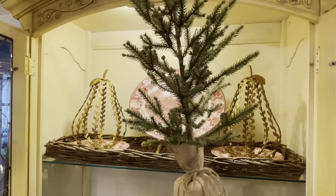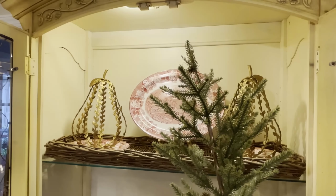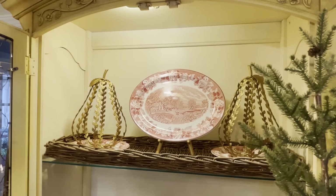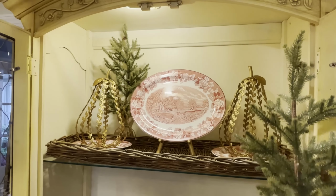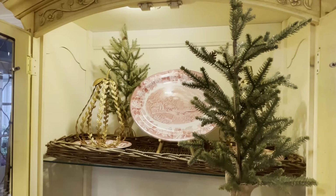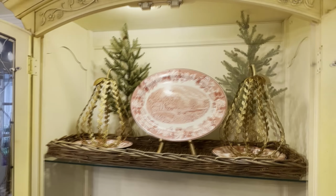Okay, so these pine trees, I have a couple of them. Actually, a few of them were purchased just recently from Hobby Lobby. They're having that big sale, so I paid a big whopping $4 for them and some change. So I'm placing them in behind the pears just to give some more depth and add in some color, some warmth. And they're just simple little pine trees.